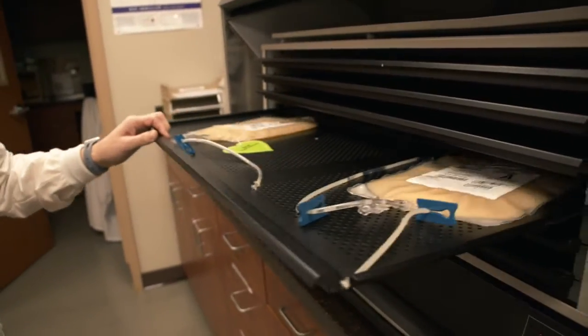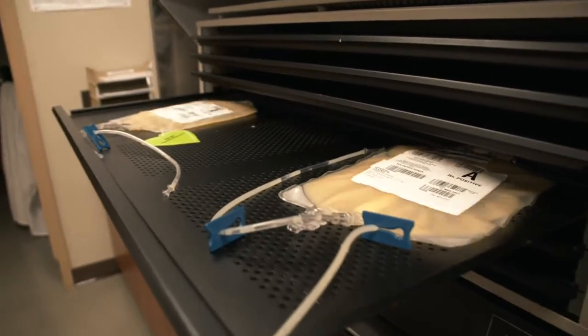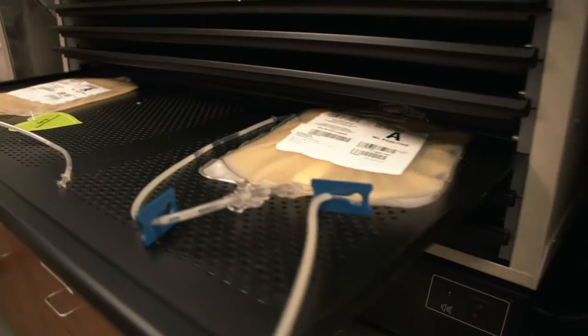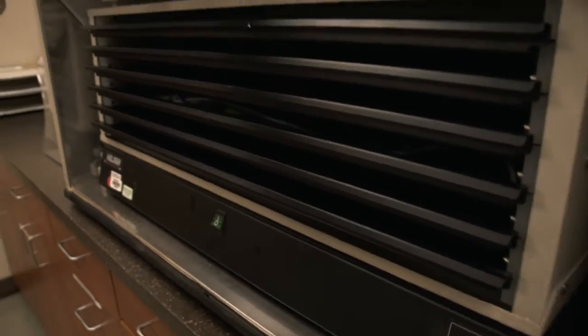Here's a different look of a type of platelet. This is a pheresis platelet, so that's all platelets from one actual donor. So when we have to determine if a patient may need a unit of a different type of blood product, a specimen will be submitted to the lab for testing.